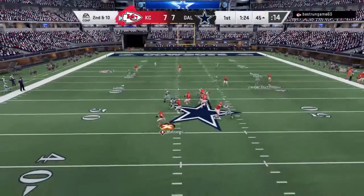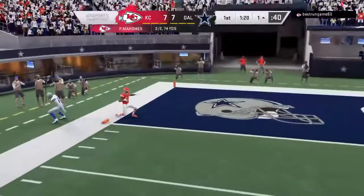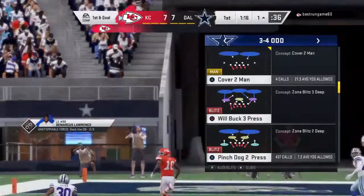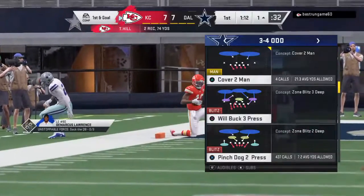Mahomes going to throw, being chased out left. That's going to be caught. Mahomes finding Hill for a big play, 43 yards. That's now 2 big catches on this drive for him.